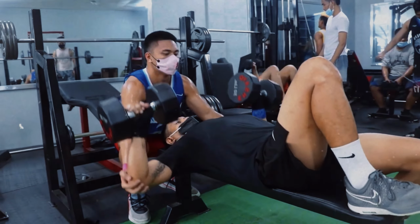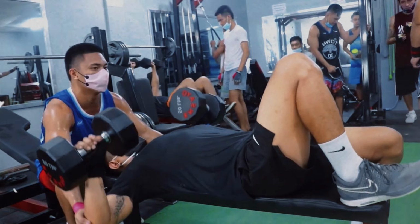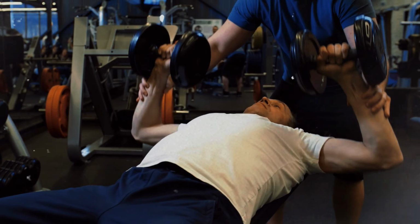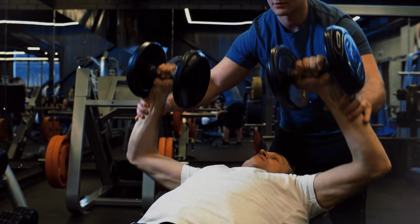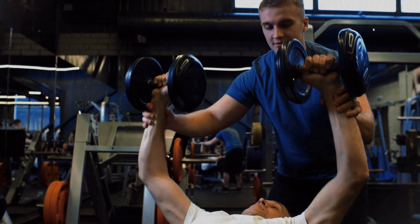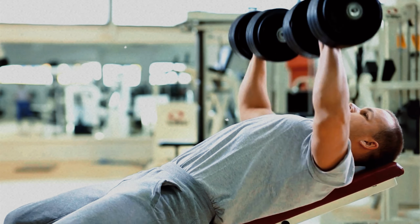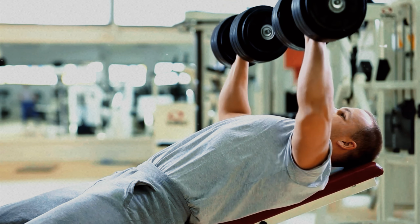The ideal approach is to keep a slight bend in the elbows at the top of the movement. When lowering the dumbbells, do so slowly and with control until they are close to your chest. Many people let the dumbbells drop too quickly, reducing muscle activation and increasing the risk of injury. The key is to maintain tension throughout the entire movement. For extra stability, engage your glutes and core muscles during the exercise. This helps keep your body firm on the bench and improves movement efficiency. Perform 3 to 4 sets of 8 to 12 reps to maximize gains.